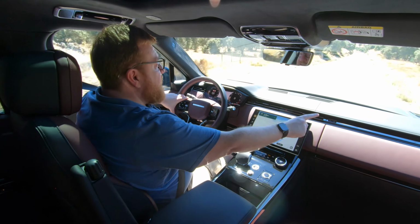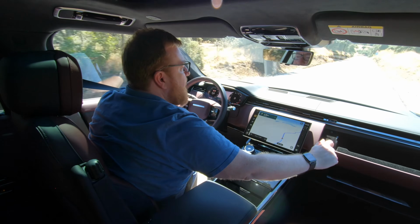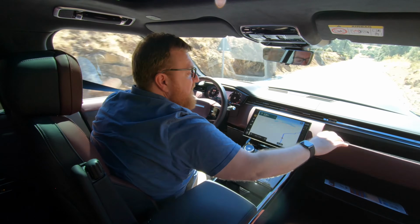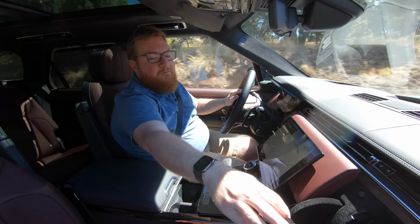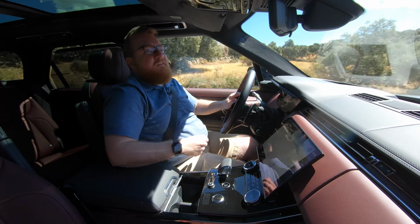It does have 2 glove boxes over here, and there's buttons. It's a digital glove box to open the top and bottom, so there's a good amount of storage in there. And the top one actually has a 12-volt power adapter over there, so if you want to plug something in, you can do that. Good amount of storage.